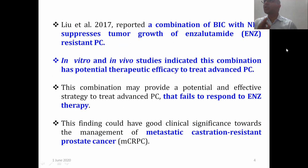In 2017, Liu et al. had an interesting finding: a combination of bicalutamide with niclosamide suppresses tumor growth of enzalutamide-resistant prostate cancer. Their in vitro and in vivo findings indicated that this combination has a potential therapeutic efficiency to treat advanced prostate cancer. This combination may provide a potential and effective strategy to treat advanced prostate cancer which fails to respond to enzalutamide. This finding also could have a clinical significance towards the management of metastatic castration-resistant prostate cancer.